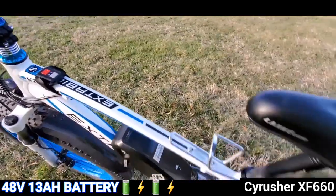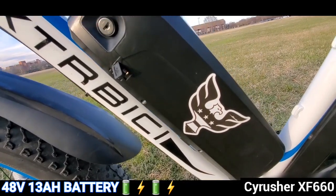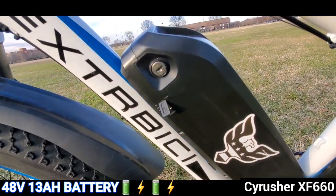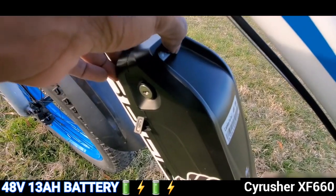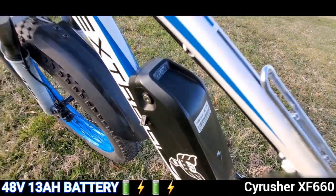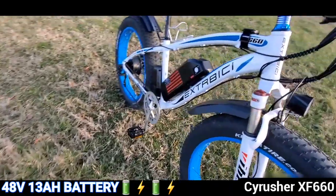With the newly designed battery that offers 13 amp hours, I arrived to work with 4 out of 5 bars left on the battery indicator after a 10-mile ride with a mix of pedal assist 3 and throttle for my commute. The battery has an indicator located at the top of the battery. The battery also gives you the option to charge small accessories like power banks, chargeable speedometers, night lights, as well as your cell phone with the USB port located on the left side of the battery.